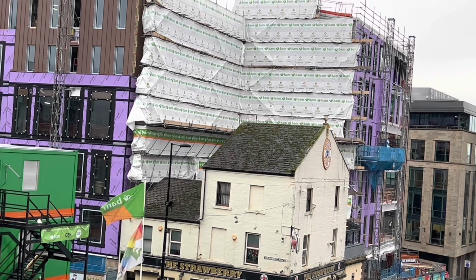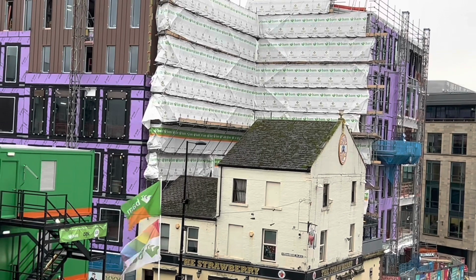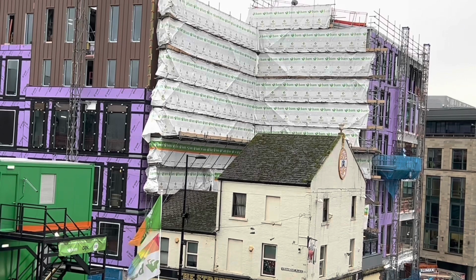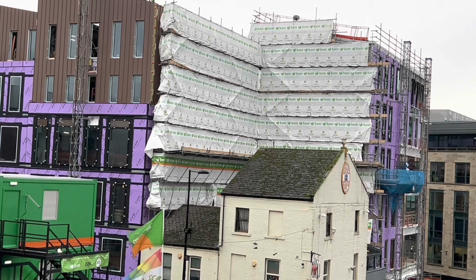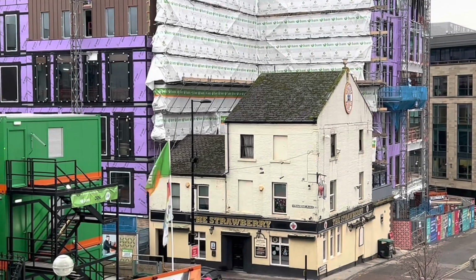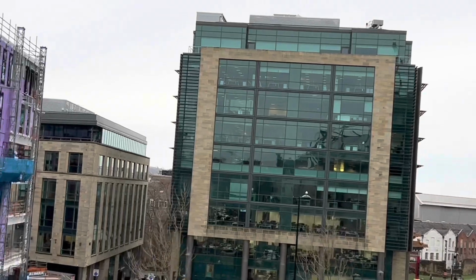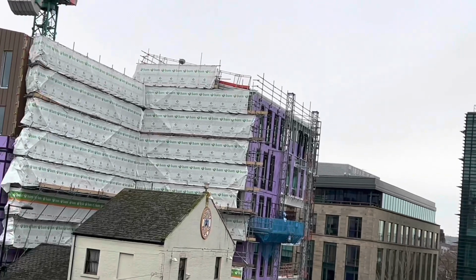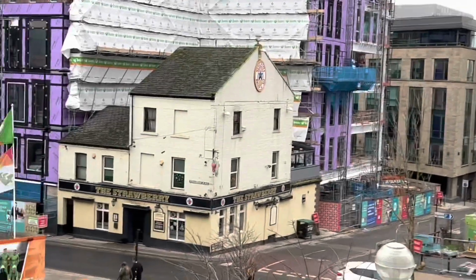Well-known pub, obviously gets rammed on match days, very popular. The night of the takeover, Sam Fender was down there with his saxophone player standing on the bar playing Local Hero, which is the song that Newcastle come out to on match days. A lot of people are getting very annoyed about the developments that are taking place around it. It's almost surrounding the Strawberry. People are worried: will there be a time when the Strawberry gets demolished? Let's hope not.